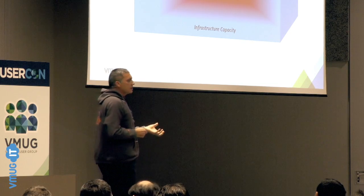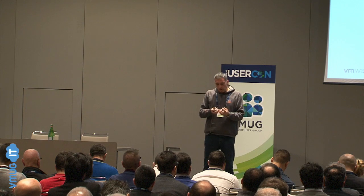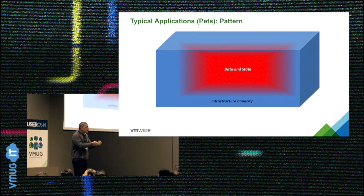So most organizations, maybe most of you, are using pets in your infrastructure, meaning that trying to disassociate the infrastructure capacity, like CPU and memory that you're consuming, from the state of those instances is very difficult, if not impossible, right? So by state, I don't just mean data.